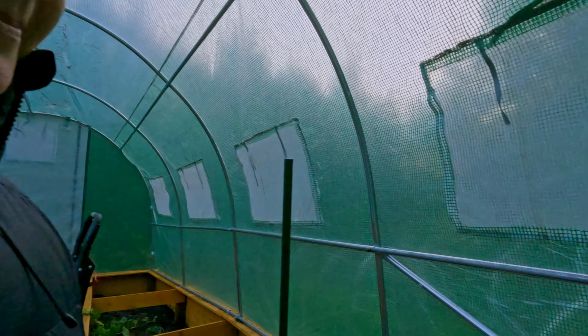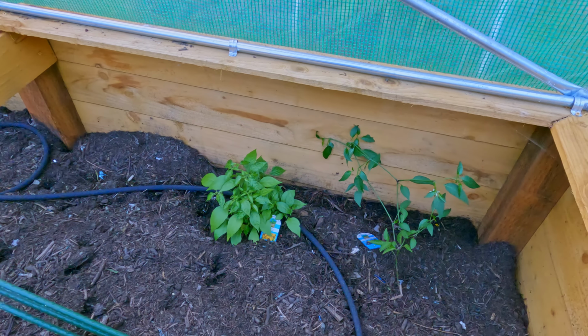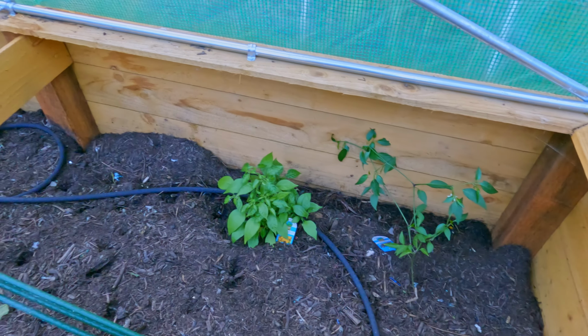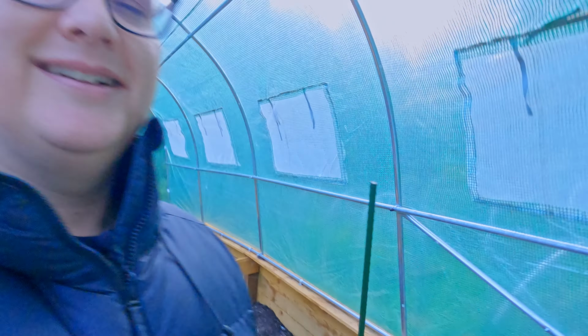And then over here, some of my peppers have actually started to produce fruit, which is bizarre. They like hot weather. What the heck, guys? They did nothing during the summer. And then now they're growing, which makes no sense to me, but I'm not going to judge. That would be a bad thing to do.